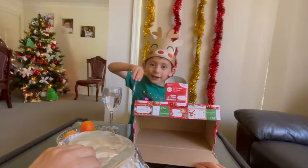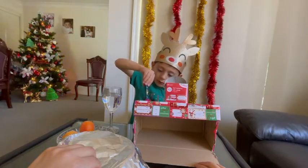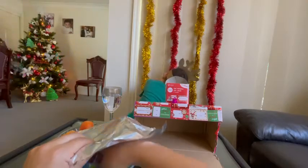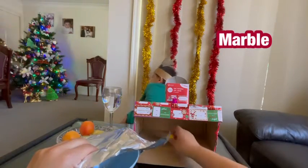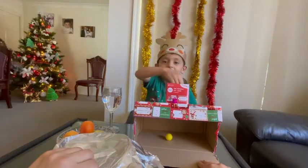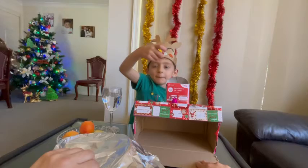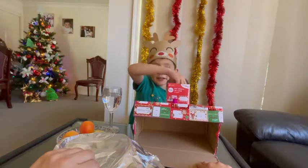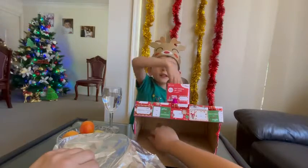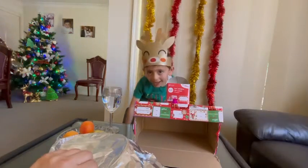Just can get the bell. Yeah. The bell is too small. My mom's putting another item, so I'm going to guess it. It's ready for you. I know that's the orange. Wait, it's a... I don't know what it is. You didn't know what it is? Well, you look at it. That's okay. What is it now? Marble. Yes, it's a marble.